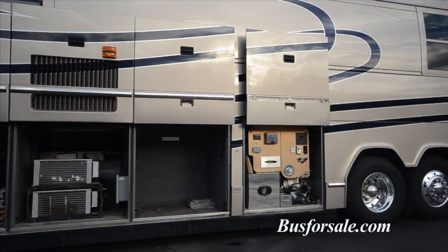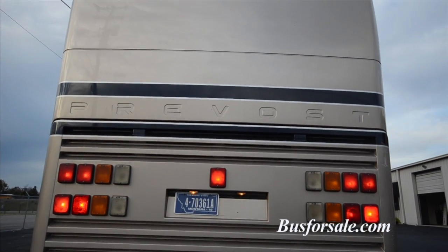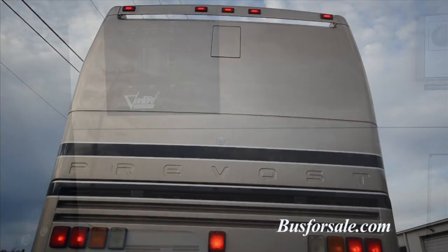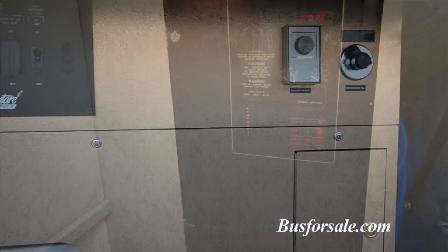Heating and air conditioning are provided by an Aqua hot system, toe-kick heaters in the lounges, and four Cruise Air units, as well as the Prevost driver AC and heat system. There are three rooftop AC units for use while the coach is in motion. Electric heaters are placed in the bays for winter use.